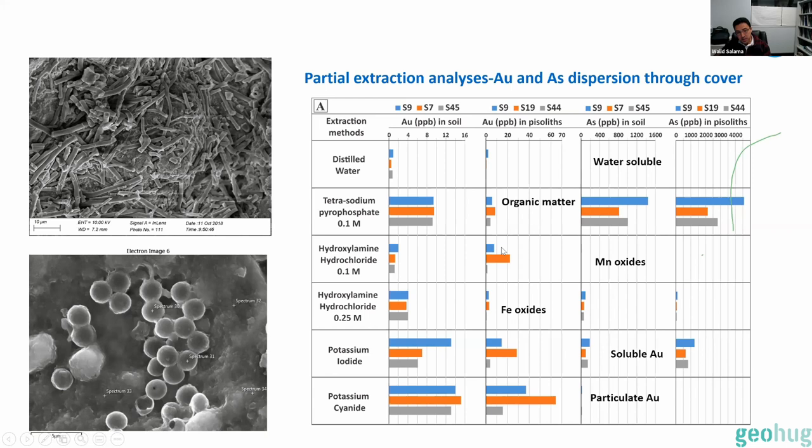We haven't explored that in detail, but we are doing DNA work at the moment to know which microbial communities are controlling that, and whether there is any actual control on gold and arsenic mobility by the microbes.